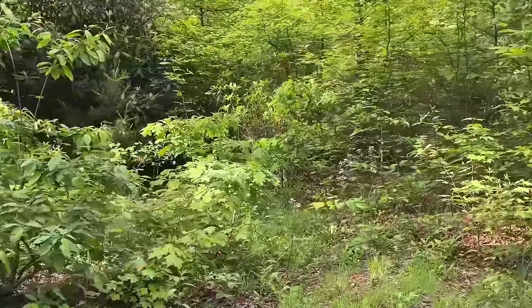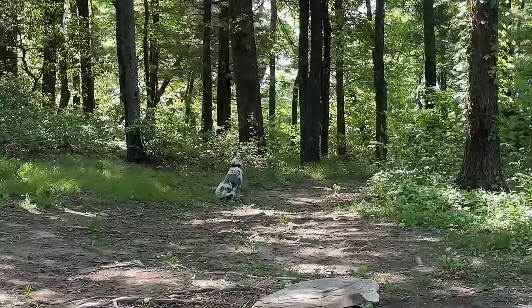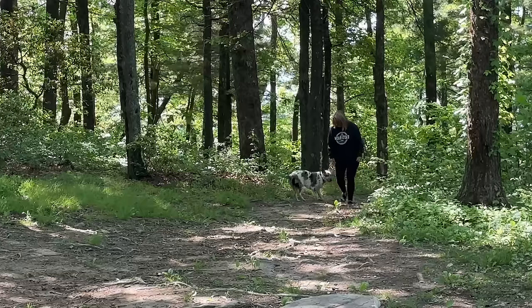The weather was perfect this morning, so we took our time around camp and explored our surroundings. This was also a perfect location for Aspen to get more used to his new collar.